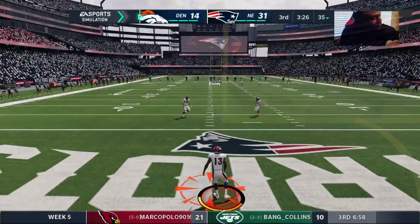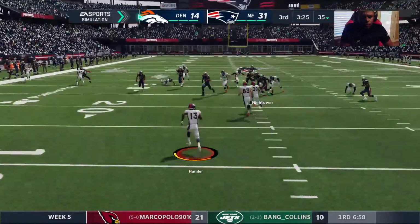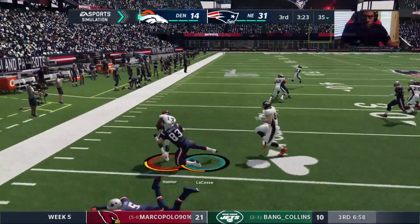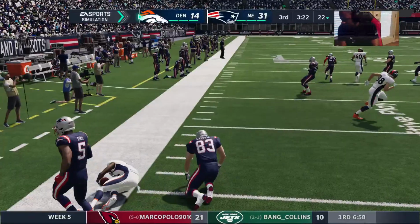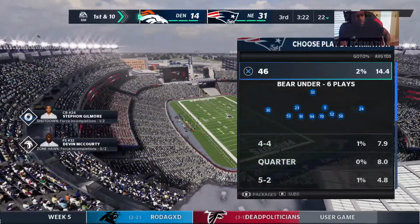And slowly but surely now starting to pull away a little bit. Things looking good for them here in the 3rd quarter. Not only pulling away, you mentioned that slowly but surely, you also drain clock too with a drive like that. So you really give yourself an advantage.